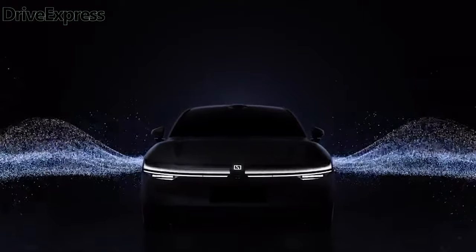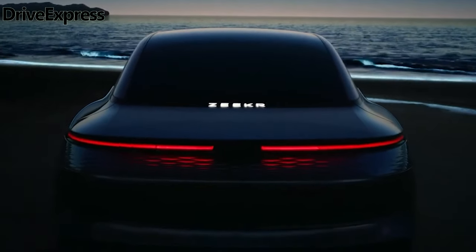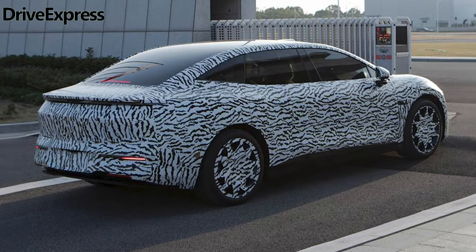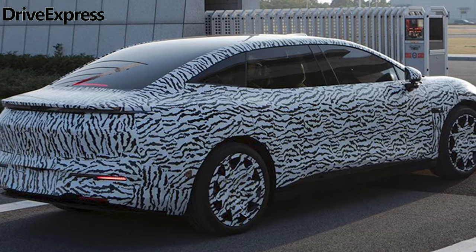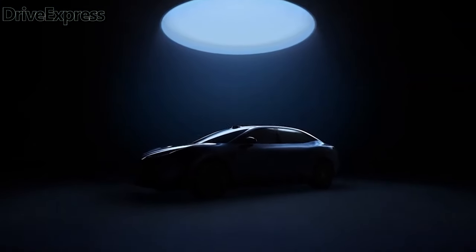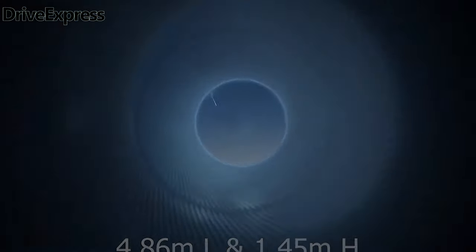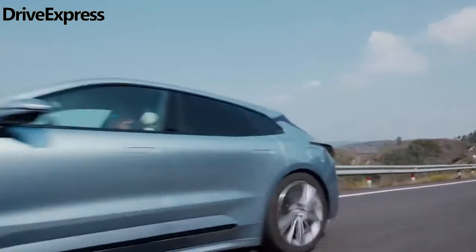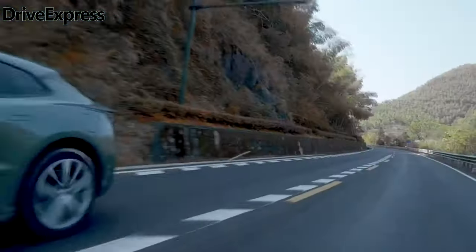Zeekr didn't publish photos of the interior, but the roof is entirely covered by glass, allowing us a glimpse of the five-seater cabin. We can see a part of the digital cockpit on the dashboard and several speakers hinting at a high-end audio system. According to local media, the glass roof integrates a technology called nano-silvered privacy dome, allowing different levels of transparency and providing excellent thermal insulation. The Zeekr 007 also comes equipped with a trio of LiDAR sensors mounted on the roof and front fenders, supporting sophisticated autonomous driving systems.